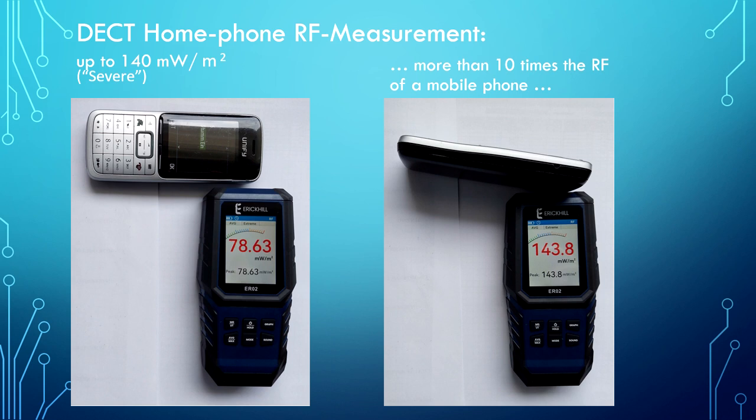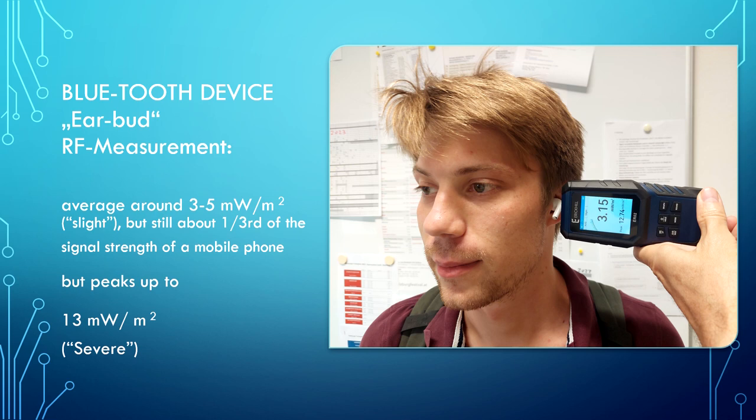I was also curious to see how much the Bluetooth earbuds actually radiate, because they're very widespread, and people presume that they're much healthier, let's say, than having the cellular phone next to your ear. And yes, it is true, they are radiating less, but I was really surprised to find that it's not so much less, because you can see here that it is still around 3 to 5 microwatts per square meter, with peaks up to 13 milliwatts, which have been stored here. So the peaks are actually in the same magnitude as what the cellular phone would radiate in terms of power.